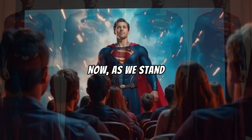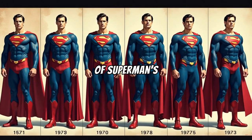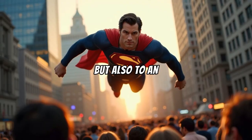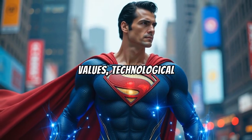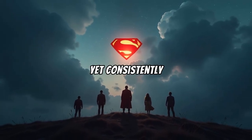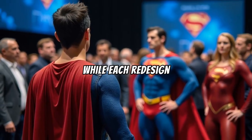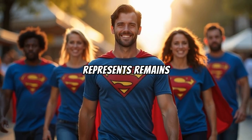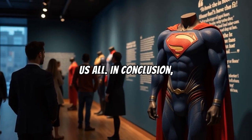Now, as we stand in the present day, every iteration of Superman's suit serves not only as a testament to changing styles, but also to an evolving narrative. It reflects societal values, technological advancements, and the audience's shifting preferences, yet consistently remains a beacon of hope and justice. While each redesign has its own fans and critics, the essence of what the suit represents remains constant: the inexhaustible potential of a hero within us all.